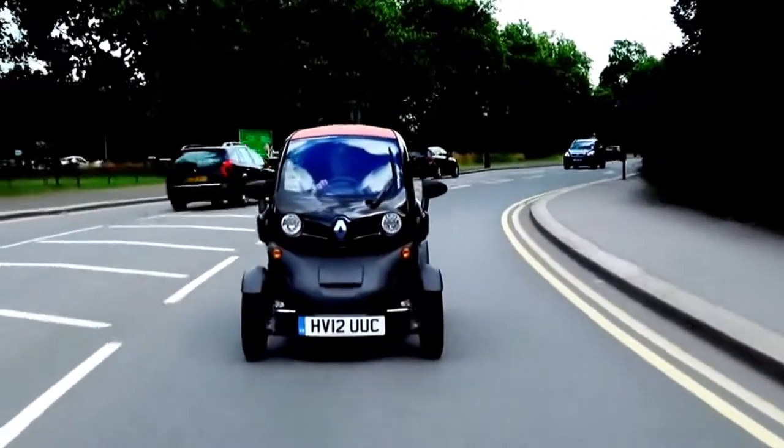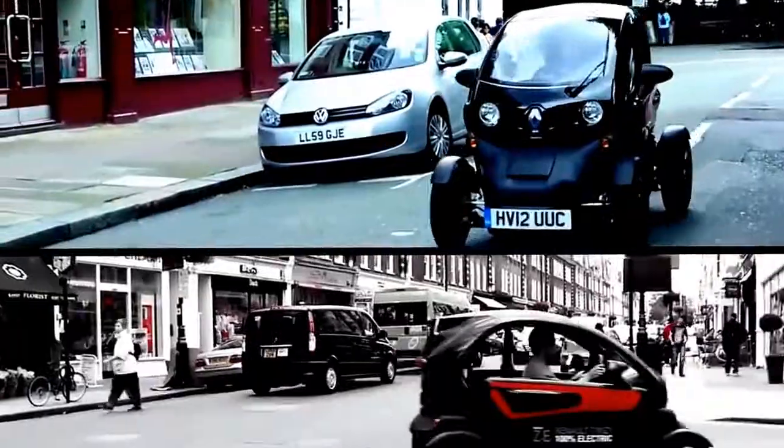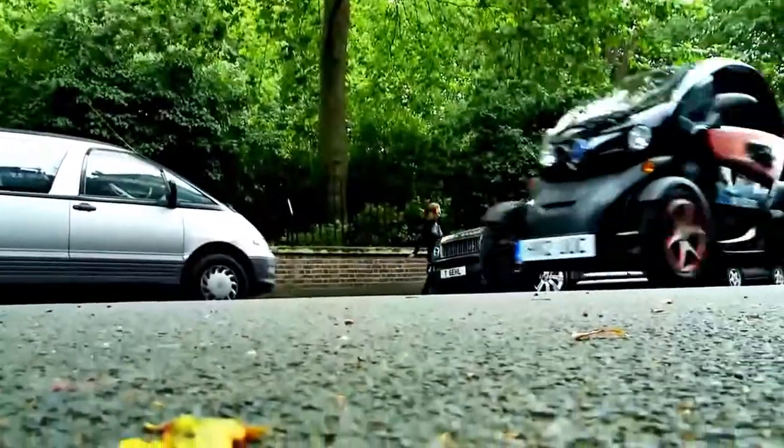No amount of accessories though can upstage the radical design of the Twizy itself. It's a style statement, and it turns more heads than supercars costing 20 times as much.